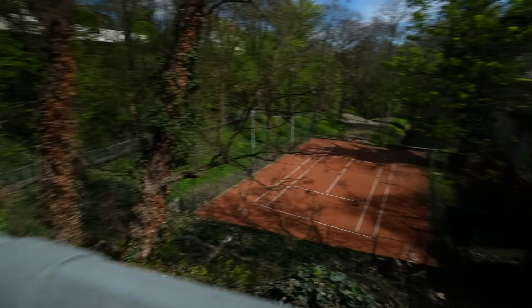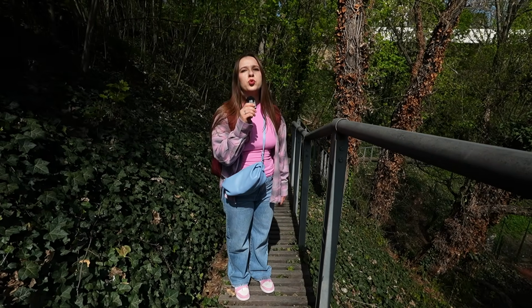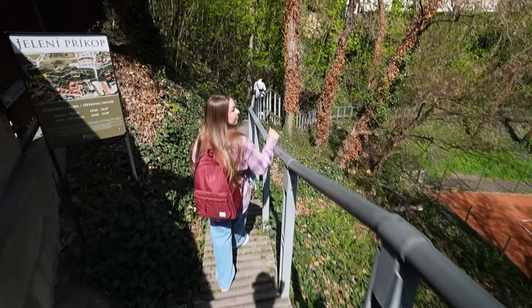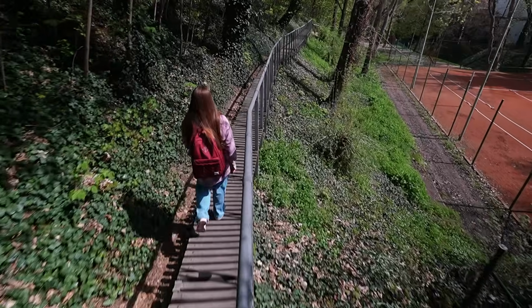Just FYI, Deer Moat is kind of hard to find, a little bit of a hidden gem. We'll be showing you how we are getting out of here and how we got here. This is one of the entrances to the Deer Moat, located next to Brusnice tram stop. As you can see, it is not really an accessible entrance, so bear that in mind if you have a stroller, for example.